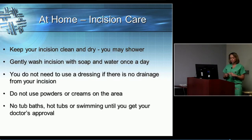A little bit more about the incision. There's a lot on this slide, but the point of this is that you can shower when you go home. Every surgeon lets you shower. You just have to look at your specific discharge instructions as to when that is going to be. For some, it's day 2. For some, it's day 4. So really look at those discharge instructions. The one thing they all agree on is that you do not want to scrub your incision. So don't take a loofah or a washcloth or anything like that to wash your incision. Just put some soap and water on your hand and you can touch your incision, that's fine, but don't scrub it.